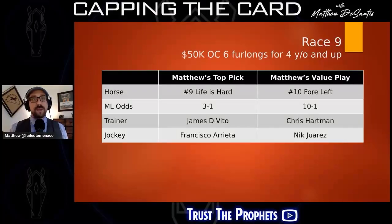Well, let's go to race number 9. And this is another optional claimer, 50,000, going 6 furlongs for 4-year-olds and up. And this is one where we talked about Chris Hartman earlier. I like one of his horses as a little bit of a value play. But ultimately, in this one, I really am going to end up using the number 9 horse, Life is Hard, at 3-1 for James DeVito and Francisco Arrieta. I'm going to use that horse up top in this one.